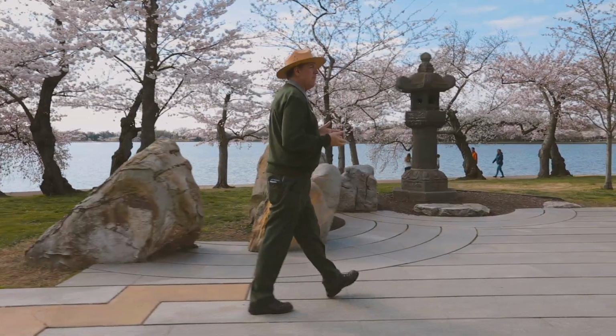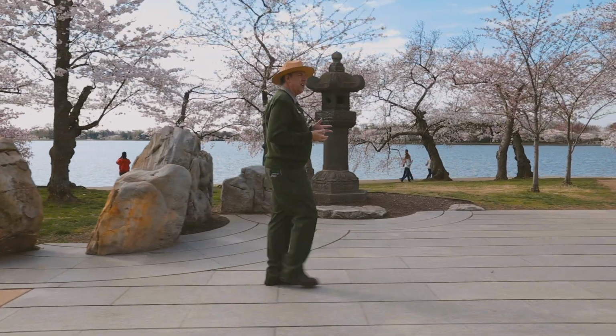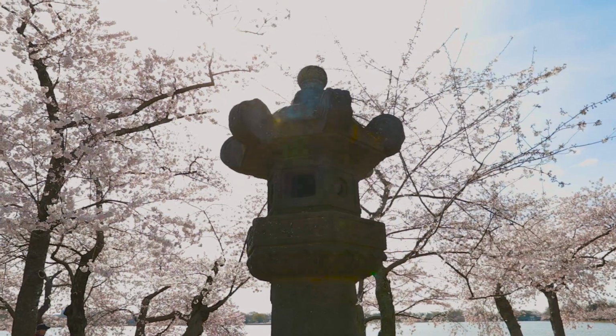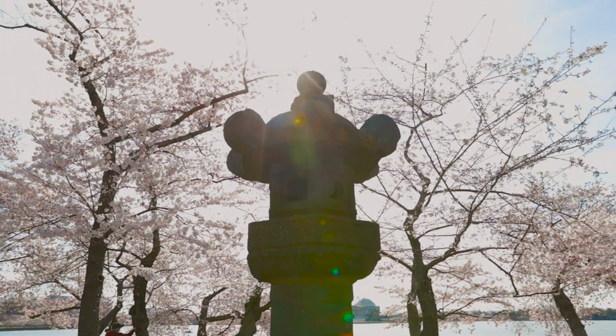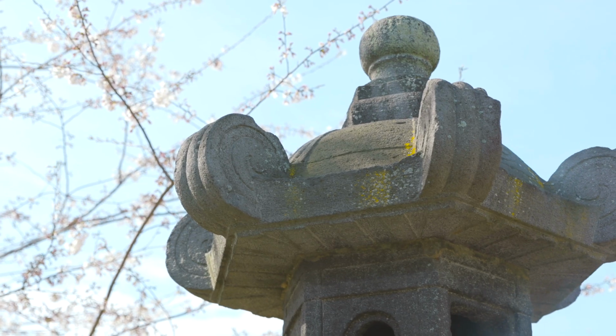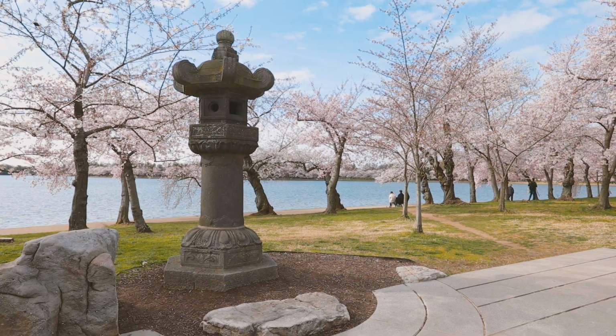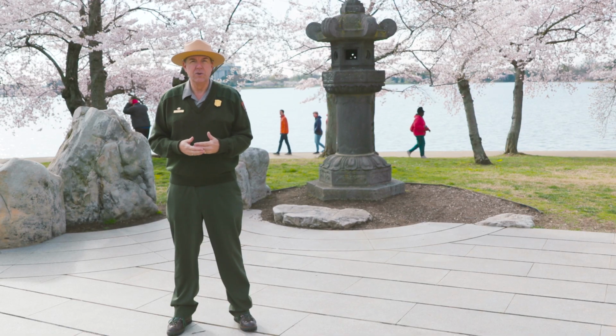One of the most important events of the National Cherry Blossom Festival each year is the lighting of the Japanese stone lantern. This lantern was a gift from the people of Japan to the people of the United States in 1954 as a sign of the re-emerging cultural relationship between the two countries following World War II.